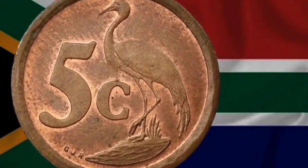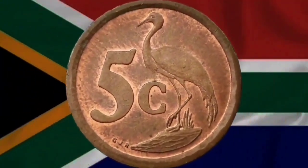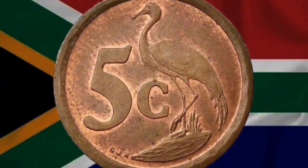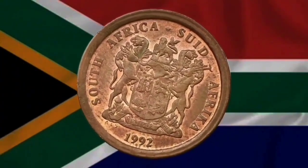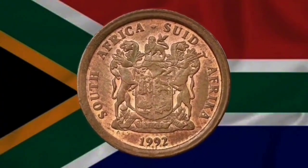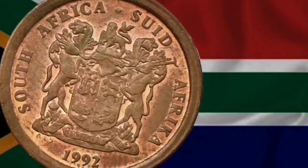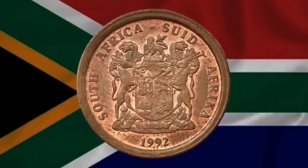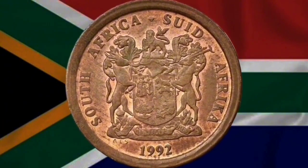While such sales are extremely rare and involve elite collectors, they underline the potential value hidden in these small copper pieces from decades ago. But remember, the condition of the coin, the presence of an error, and its provenance all play critical roles in determining its true value. If you own a 1992 5-cent South African coin, it's worth getting it professionally evaluated and graded. Collectors worldwide continue to search for this particular issue due to its backstory, design, and monetary potential.